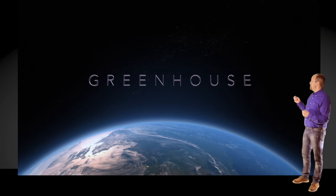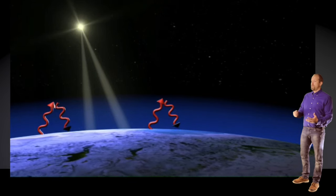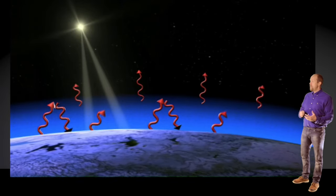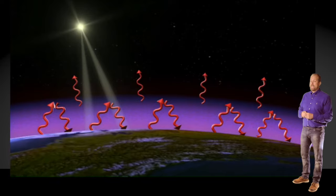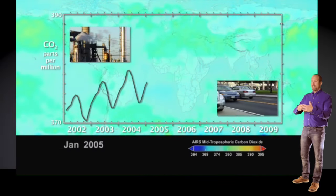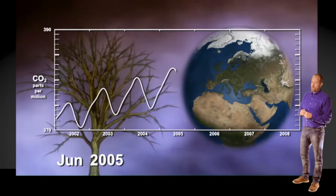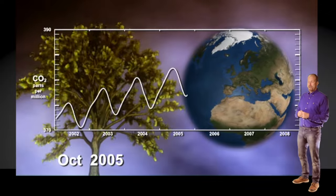Now, we live in a greenhouse, essentially. Life on Earth depends on energy coming from the sun. About half of the light reaching the Earth's atmosphere passes through the air and clouds to our surface, where it's absorbed and then radiated upward in the form of infrared heat. And about 90% of this heat is then absorbed by the greenhouse gases and radiated back towards the surface, which is warmed to a life-supporting average of about 59 degrees Fahrenheit.